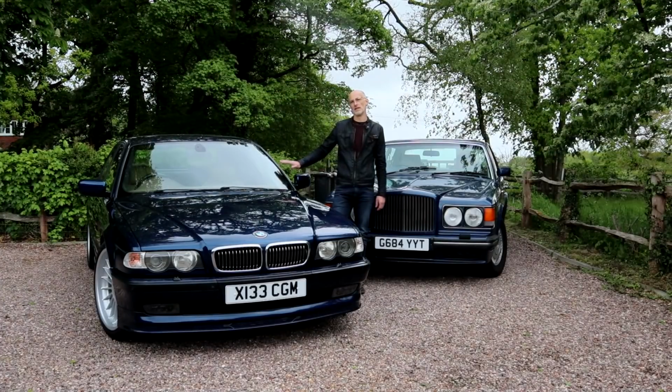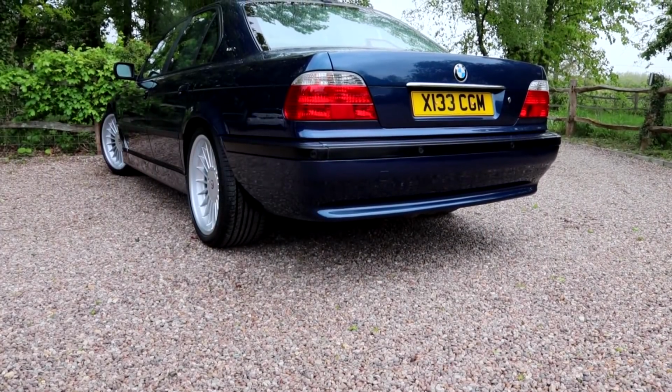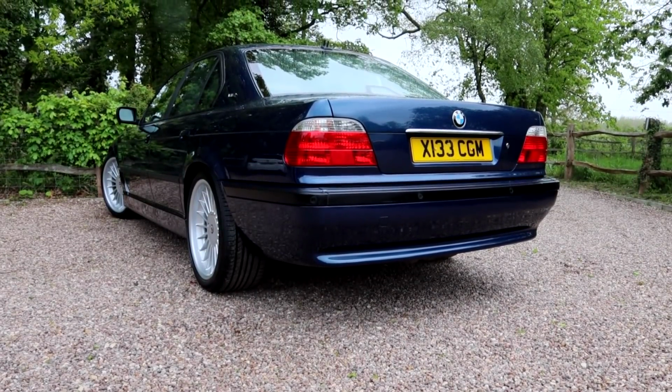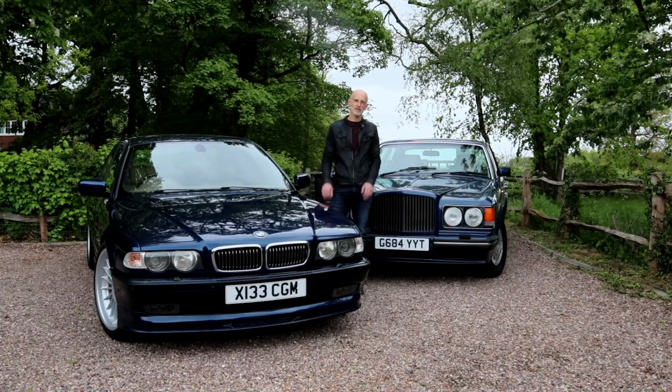Now this is a later E38 generation 7 Series, which is the second generation to carry the V12 engine. This particular one is a really unusual car because it's in sport spec, it's short wheelbase, it's a rare car. But for a very short time you could buy an E38 750i and a Bentley Turbo R. We're going to try these two cars back to back and see which one gets our vote as a modern classic.